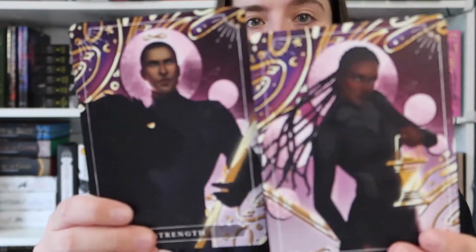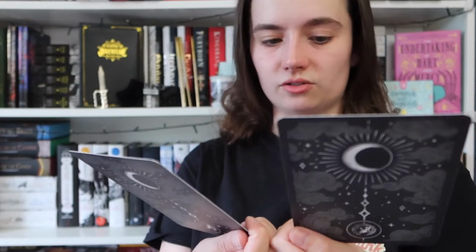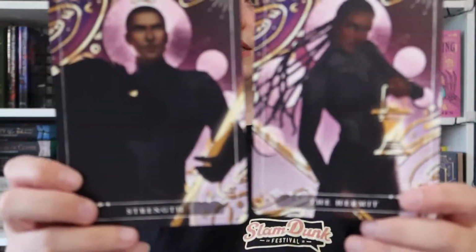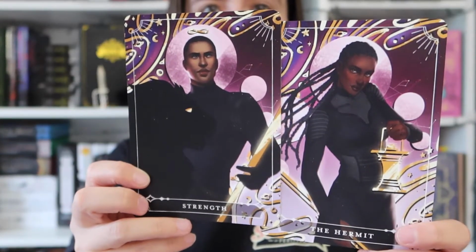Right, the final item from FairyLoot is the, oh, try not to drop the book, is the tarot cards, which are here, and it is the Hermit and Strength. No idea. Are we still doing the Red Rising theme? We could be doing something else, but that's pretty cool. Love the tarot cards. The artwork is always incredible.